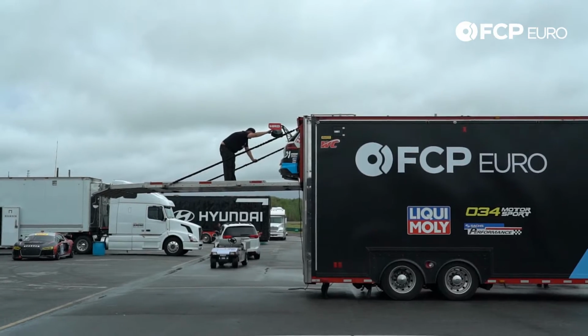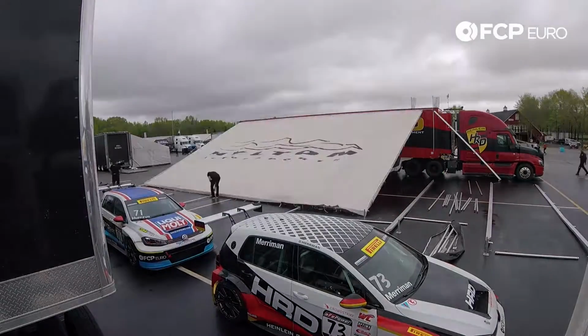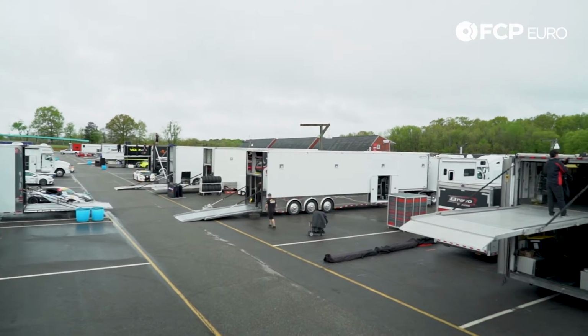Good afternoon from Virginia International Raceway. This is Wednesday, load-in day. As you can see behind me, all the trucks, the trailers, the cars, the tents, the awnings, the people, everything is coming together today, right here, right now.